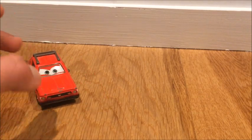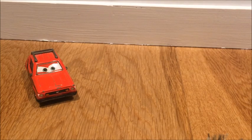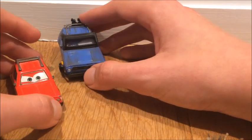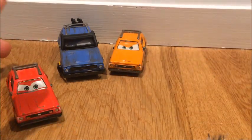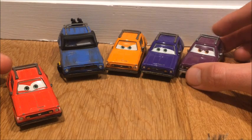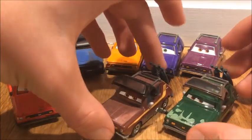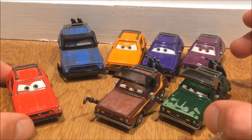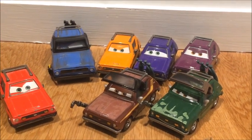So anyway guys, that is actually it. Before we end this video, let's just get a big shot of all the Gremlins. So let's put the big one back here, and then we have all the other mini die-cast Gremlins around them and see how this looks, because I'm pretty sure it's going to be a very cool shot. There it is. Look at that shot. That's amazing. I love it.